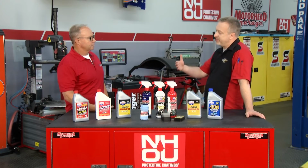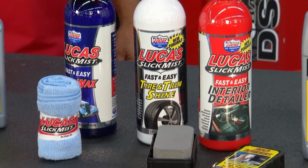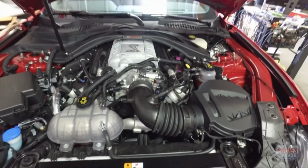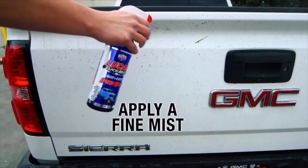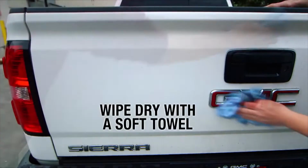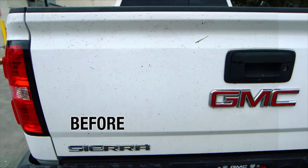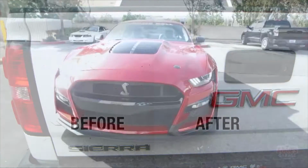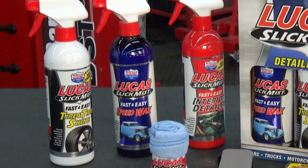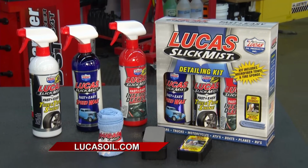And you guys at Lucas Oil, you're not just about reliability and performance in the car, you're also about looking good now. And you brought some products to take care of my car on the outside as well. Well, at the end of the day, when you're done working on your car, you clean it. So we introduced the Slick Mist, which is just a fast and easy spray wax. And it's very simple to use. You can wash your car with it without a hose. If your car's not too dirty, you just mist it, wipe it with a microfiber, and it leaves a little bit of carnauba and a nice brilliant shine. And then we went into tire shine, interior detailer, and packaged it all up in a kit. So it's very handy. Grab it off the shelf and you're all set for detailing.